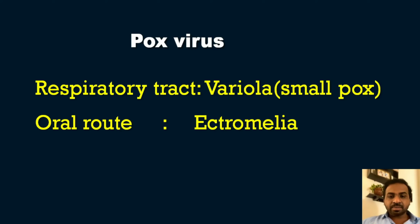So in immunosuppressed patients like HIV patients, this pox virus infection can have different routes: through the skin we have Molluscum contagiosum, through the respiratory tract smallpox, and through the oral route ectromelia. Okay, so these are some additional information that will aid you in preparing well for the examination. So that's all regarding that question.